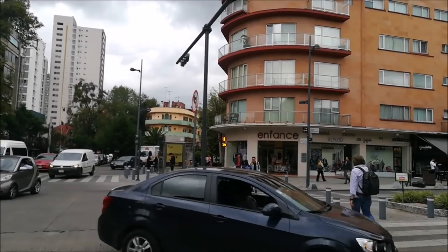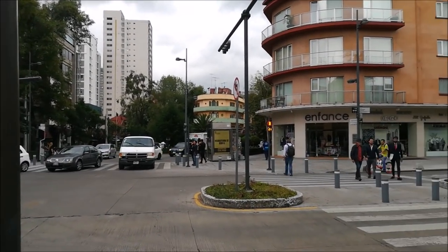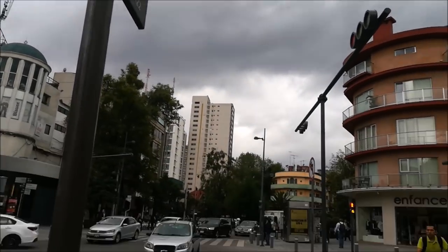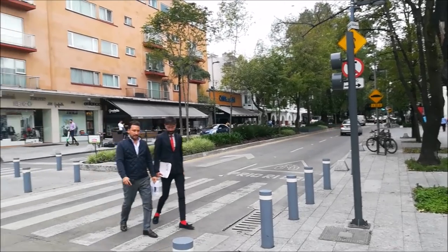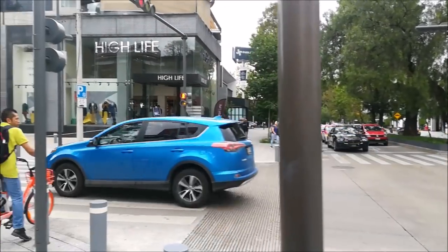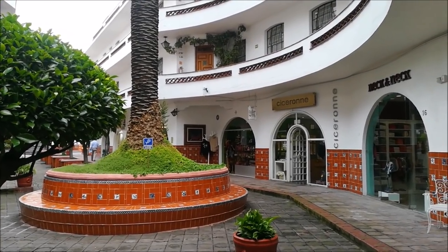Hello guys, this is our stop number 12, I believe. It's a part of Mexico City called Polanco, and we are precisely on the street named by Czechoslovakian president Masaryk. This is the richest, one of the richest, maybe the richest neighborhood in Mexico City, full of shops, boutiques, expensive restaurants, places like that. So I can recommend you to come here as well when you visit Mexico City. A beautiful shopping arcade here in Polanco.